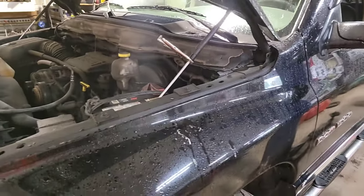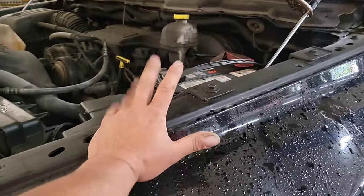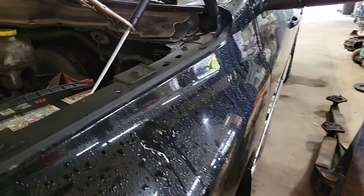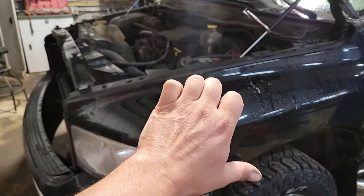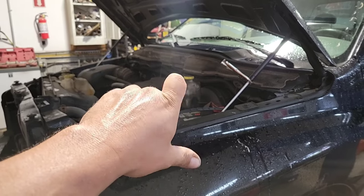We don't need that dropping down while we're in there. You could be just sitting here talking to somebody, get your hand on there, how's it going, Jim? And then all of a sudden that slams down and, yeah, we ain't working on trucks no more. Christina might like it though.